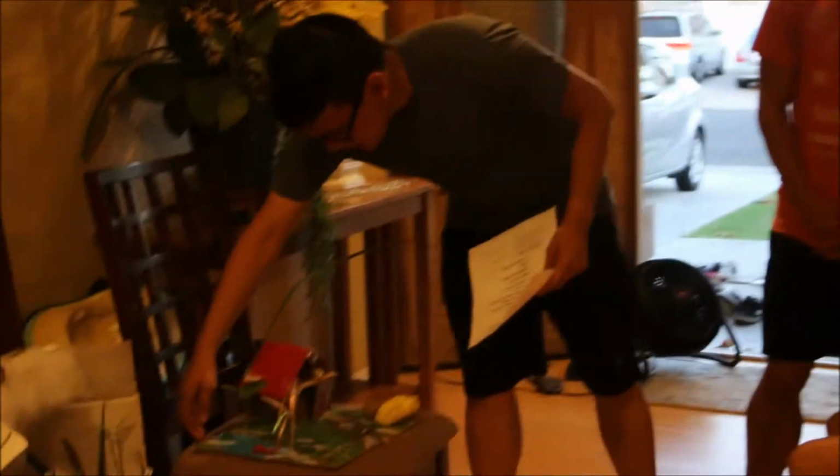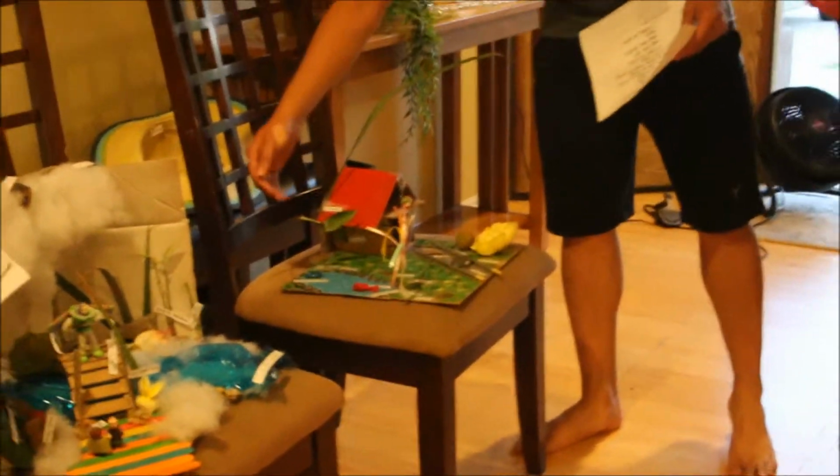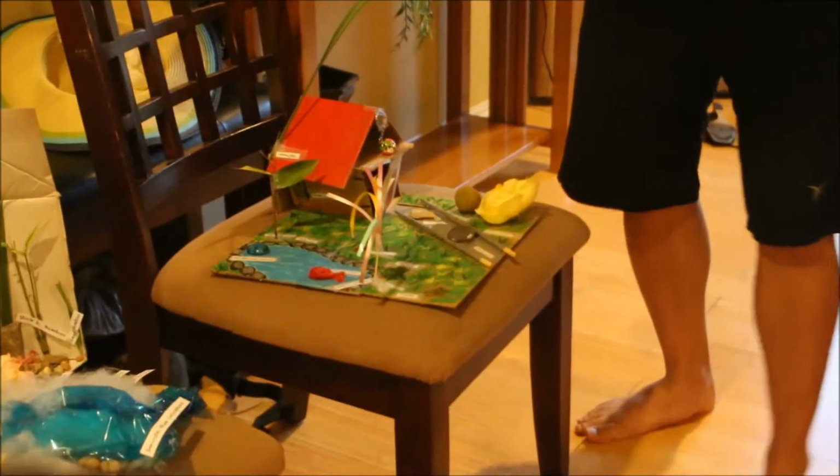First, something smooth. We have a blue craft gem. It's like a pebble, smooth to the touch, like butter, like a baby's bottom. And it's so smooth, it bought me a drink I didn't even realize.